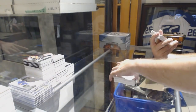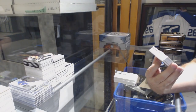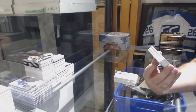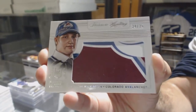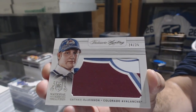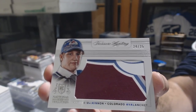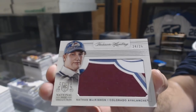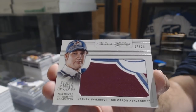Well, that's pretty big. We've got number 225, Treasure Hunting Rookie for the Colorado Avalanche, Nathan MacKinnon. Those were definitely tough. Treasure hunting rookie out of 25, Nathan MacKinnon.